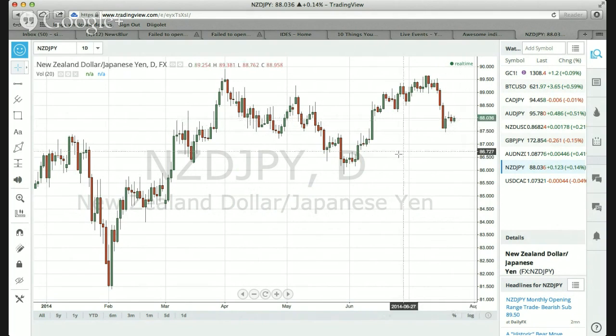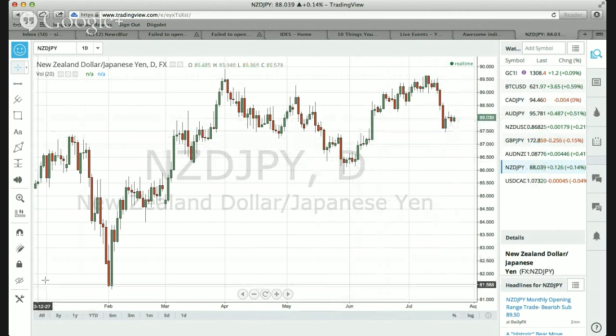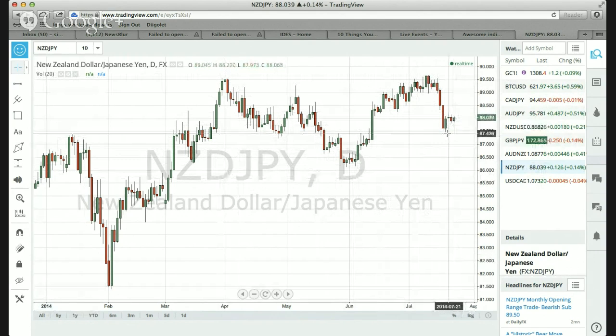The 50 simple moving average is here, and again, we have a nice pullback, right? We saw this on all the yen pairs, where it really rallied last week or a couple weeks ago, and then this decline. So I'm buying the dip in an uptrend on all these. That's basically what's going on. No action to take here on Kiwi yen.